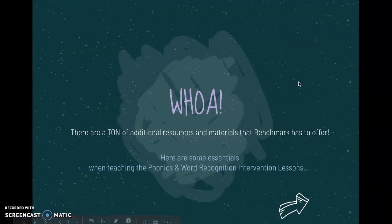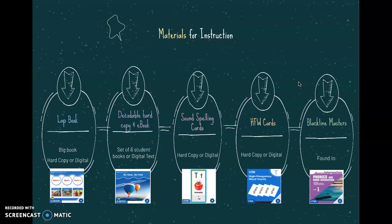So some essentials when teaching the phonics and word recognition intervention lessons. I think that it would be best to use the lap book, which actually the lessons show to use them. Here's the decodable books. There you have the hard copy or the ebook. The spelling sound cards, again, hard copy or digital. They're all hard copy or digital. High frequency word cards and Blacklight Masters. So these 5 would be the best materials for instruction, in my opinion, if you wanted to narrow it down without spending all the time looking through it.